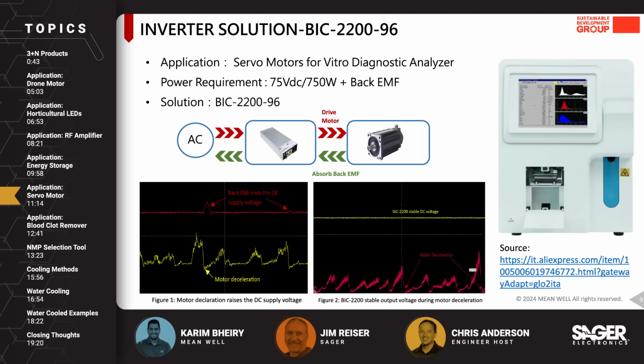After we investigated, as you can see on the left side here in the graph, once he turns the servo motor on and off, there is a back EMF that causes the output voltage to increase. So the power supply sees over voltage protection and shuts down because of this back EMF from the servo motor. So we suggested the customer use the BIC.